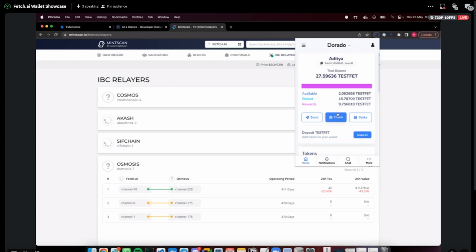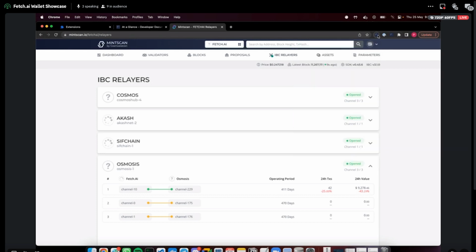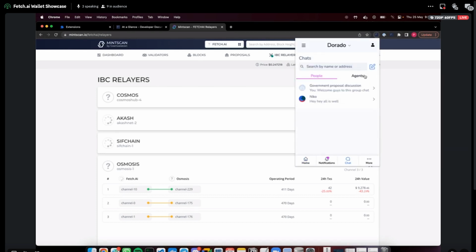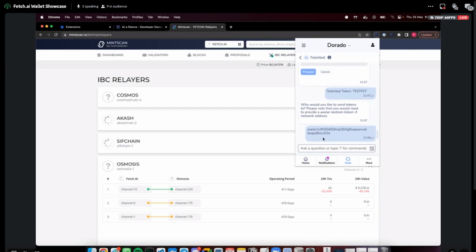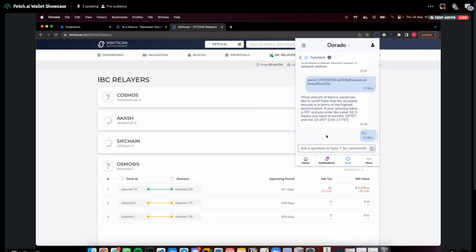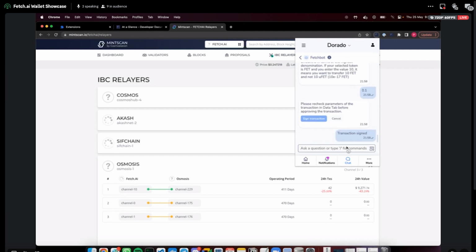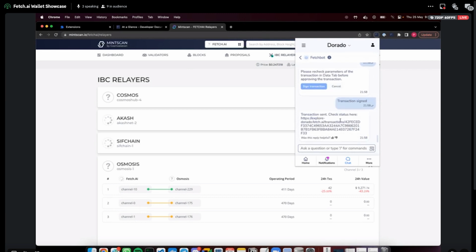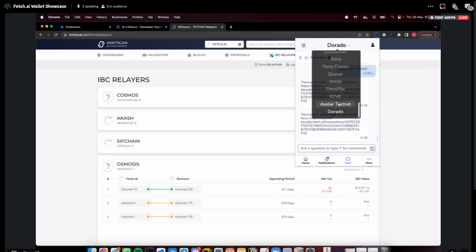Let's go back to testnet, chat. Oh, damn. Oh, now it's okay. Okay, I paste the auxiliary address. For tokens, I'll go with 0.1. Sign the transaction. You can see it's an IBC transfer on channel 6. And when I sign the transaction, it should be sent and it should be successful as well. Hopefully it is. So let's quickly check it.